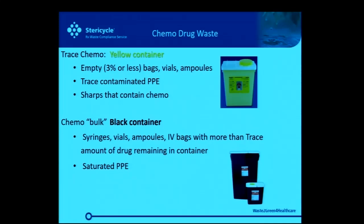So the question was, Erlanger uses yellow bins and also yellow bags. And so what can go into which one? So the soft waste should go into the yellow bag. So the PPE, things like that. And then everything else, the empty things, needles, leftover vials should go into the yellow container. However, if the yellow container gets used for PPE and things like that, it's perfectly acceptable. It's just a very expensive process because those yellow sharps containers are expensive. So the answer is basically you just don't want the chemo sharps to go into the bag. Okay.